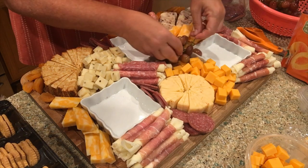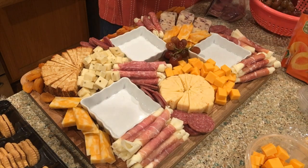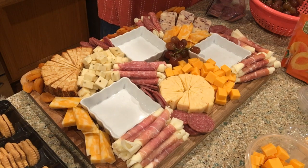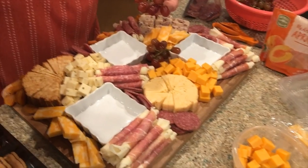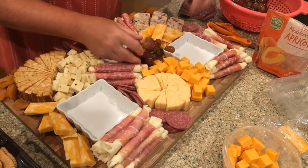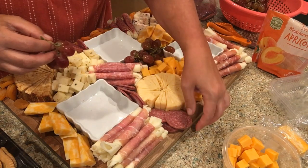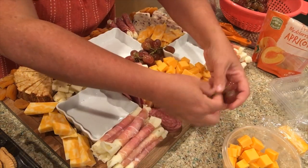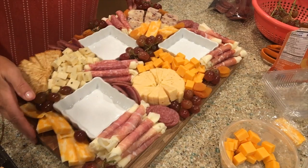Just doing little bunches. I'm going to tuck that in there like that. I'm just trimming off little bunches so they can just quickly grab. You see here, little bunches. The little bunches there like that. And let's see what we can make happen. Let's try this here. We'll tuck some in on the edge. So this is where we're at.